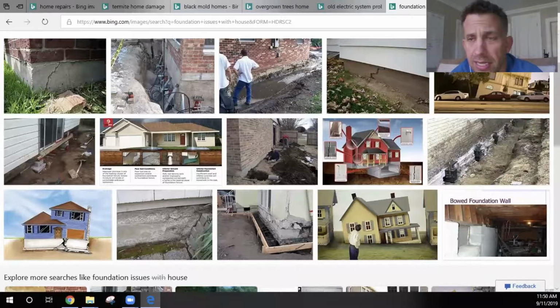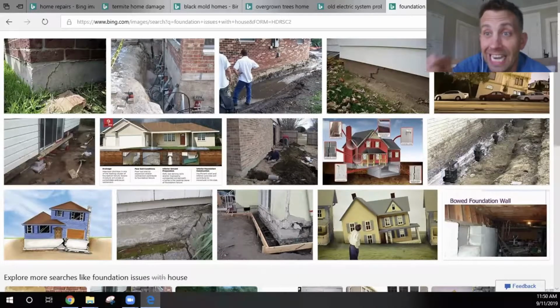There are also other things like a damaged roof, and especially if there's any moisture getting into the house, you want to look out for that. But I appreciate you tuning in here today. I hope this is beneficial to you. Again, get out there and look at your house if you haven't in a while.